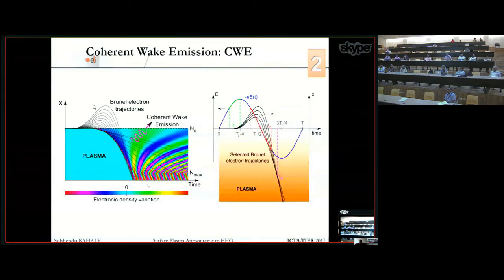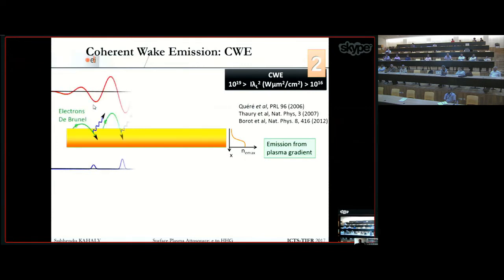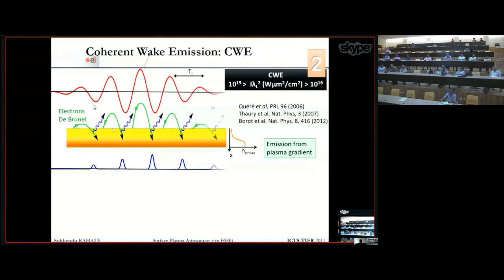And the excited plasma then can do radiation, which is called coherent wake emission. So I would not discuss much about this. It is just to mention for the sake of completeness. What happens is that the electrons are periodically plucked out by the electric field, and then they are again dumped back to the plasma mirror surface. And each time they're dumped back, because of the charge density oscillation it creates, it emits 1 attosecond pulses.